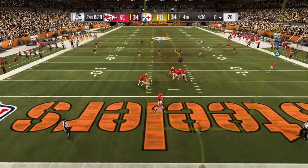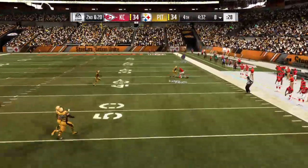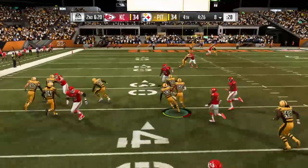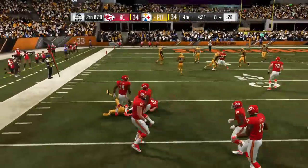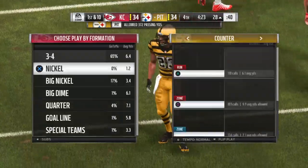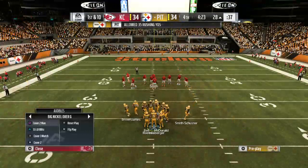Mahomes to throw on 2nd down. He's airing it out for Williams, and this is going to be intercepted. Picked off around the 37. And a huge return as he'll take this one all the way down inside the 30-yard line. They set themselves behind the chains, tried to get it all back in one play, and it backfired.